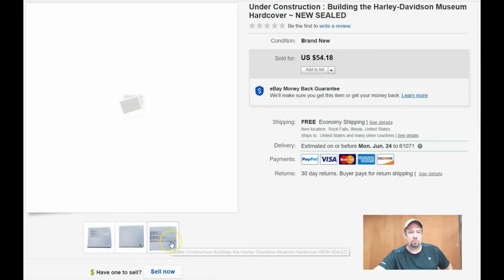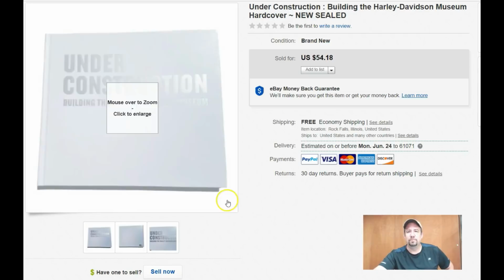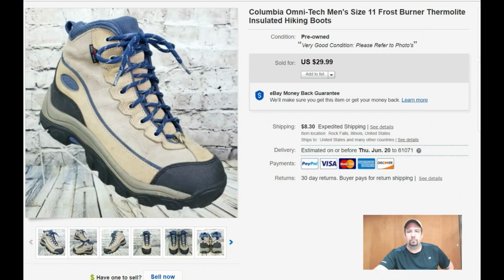This was a new sealed book. I got $54.18 out of this book. Yeah, I don't do a lot with books, but this was new sealed. It was Harley. I knew this would do really well. I picked this up at a garage sale, I believe last year. So I've had this for a little while, but I've been holding on for some pretty good money. I've had a lot of low ball offers, a lot of $20 offers on it. But I knew this was worth some money, and it was worth hanging on to.